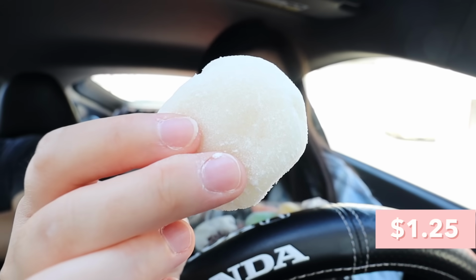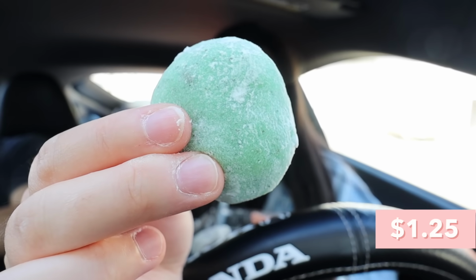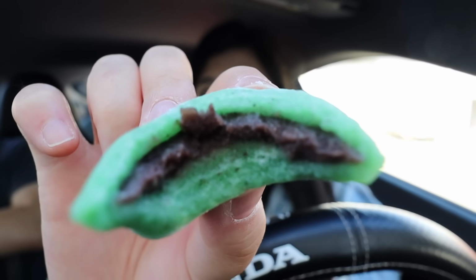All right, this one, I don't even know what this one is. This one's lychee. It's really nice. Dude, all of these are so good. That lychee filling really reminds me of lychee jelly. Like if you get lychee jelly in your boba drink. This one is green tea. It has azuki bean filling. I don't taste that much of the green tea flavor though.